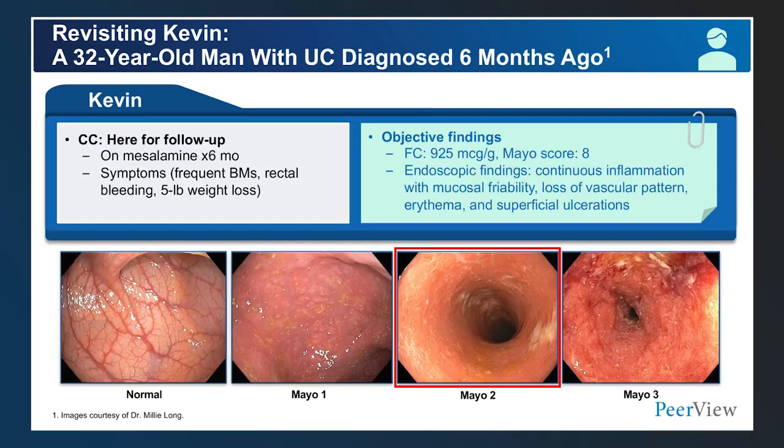And in fact, when we tested his fecal calprotectin, it was sky high. He had a high Mayo score. And in fact, if you see the red box, it's around Mayo 2. That was his endoscopic activity, so moderate ongoing activity. So this is someone who clearly needs an escalation of therapy, that the mesalamine is not working for him. Importantly, the most recent college guidelines for ulcerative colitis do not recommend changing formulation of mesalamine in this scenario. You're going to get no bigger bang for your buck. This patient needs an advanced therapy.